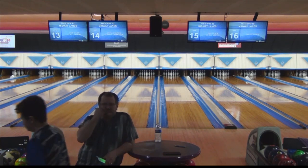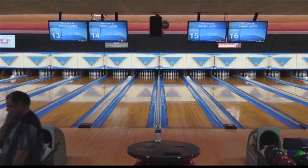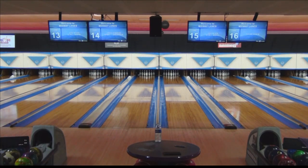Yes, to cash. We cashed 5 spots today, and to cash, you only needed to be +1. So very, very interesting day here. They bowled on lithium on wood, 44 feet, and it played hard, to say the least.